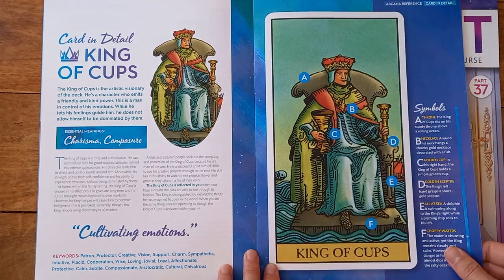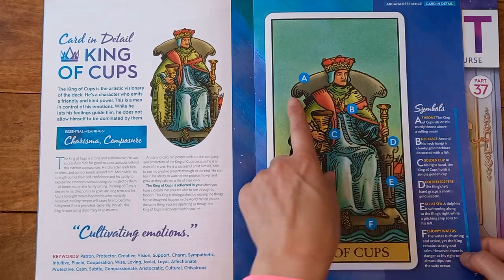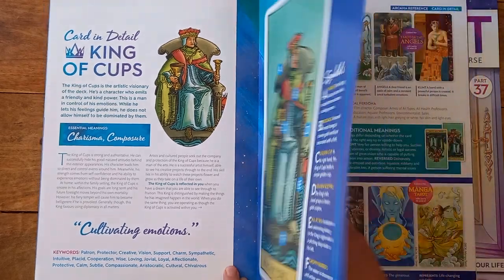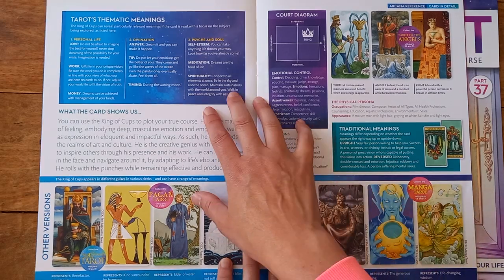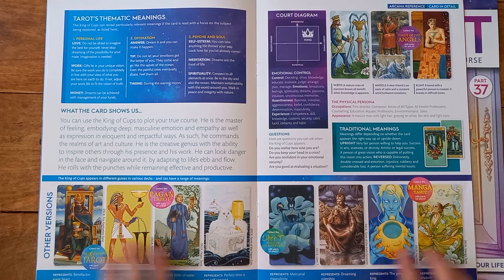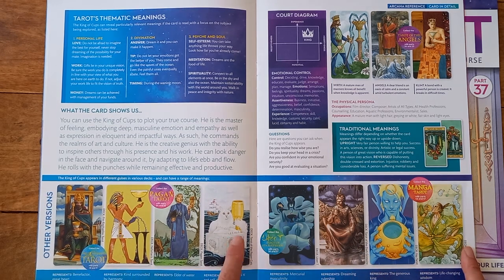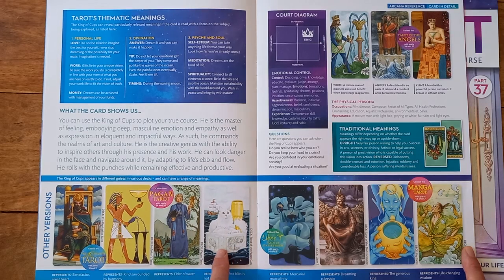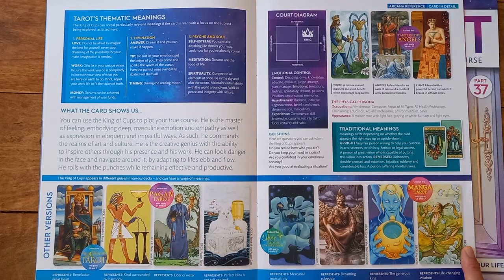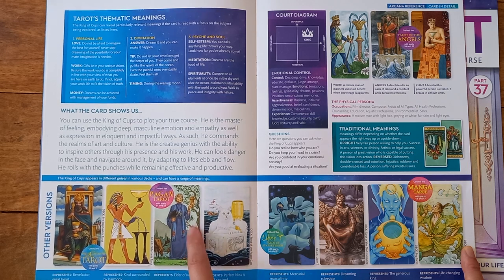And we have the carding details. So we're looking at the King of Cups, and we have our keywords down here and our symbols within the book. You've got our thematics, what the card is showing us, and then we have the decks down here, which most of you know I love to see what we've got as different types of Kings of Cups in different decks, and you can see it's really varied. So we have a cat there floating on what looks like an ice cube. Somebody stood under a tree, which actually I would not expect to see for the King of Cups. That's a really unusual one.